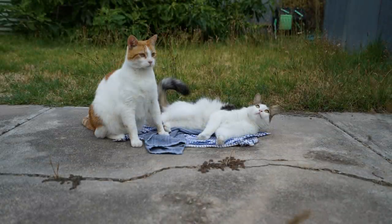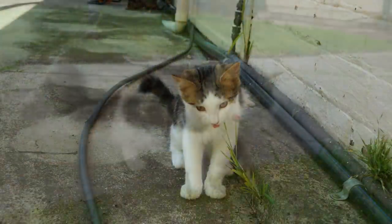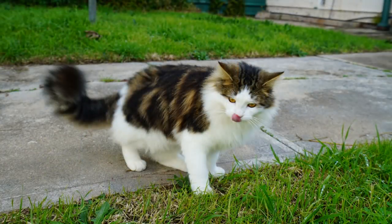Seeing these two cats bond so well, and me also falling for this little fluffy boy, I decided to keep him and name him Noah.